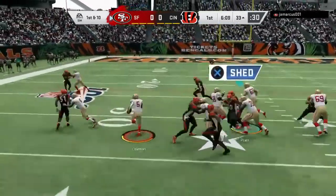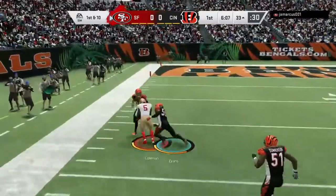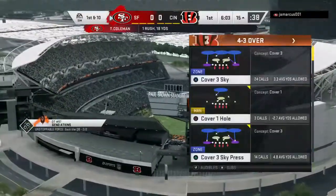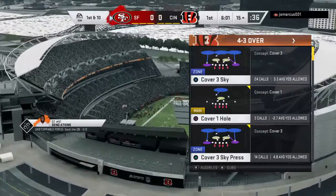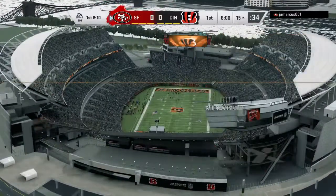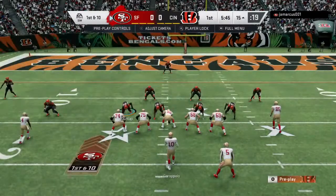A first carry for the former Falcon, Tevin Coleman. He'll get the first down and more inside the 20. And finally taken down at the 15. 18 yards, first down Niners. And that's a run that'll energize the offensive line. They'll take that one all day long.